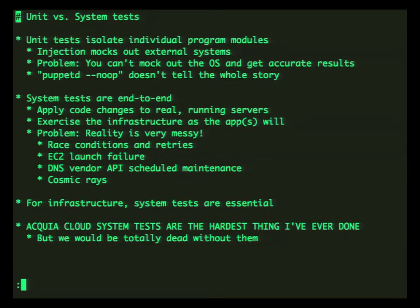So we really work in terms of system tests. System tests are end-to-end. We test the system like the customers or like the end application will, which is great in that it gives you confidence that it works from end to end. The problem is that it's really messy.